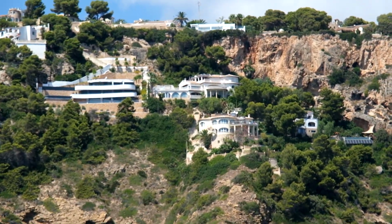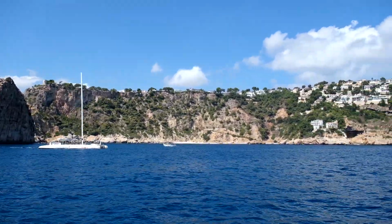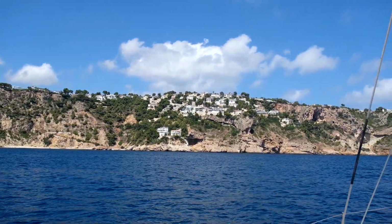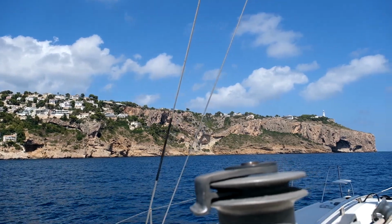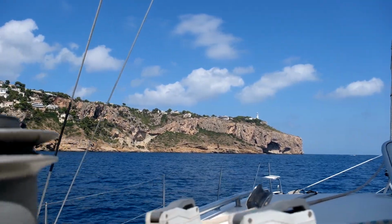We motor-sailed most of the way to Denia because of the wind, and when we got there we found the marina wanted to charge us €140 for a night, so we decided to stop outside and anchor, which in 14 knots of wind was a little rocky.